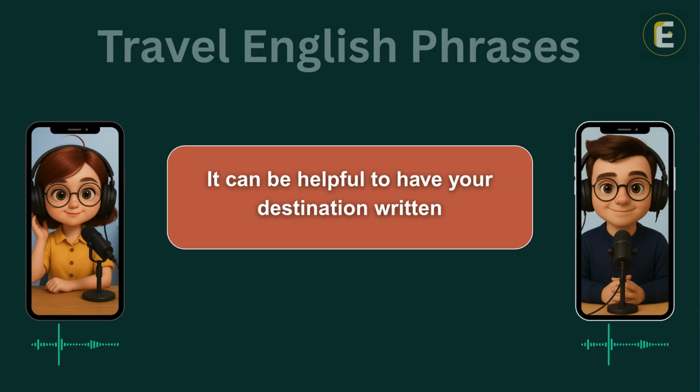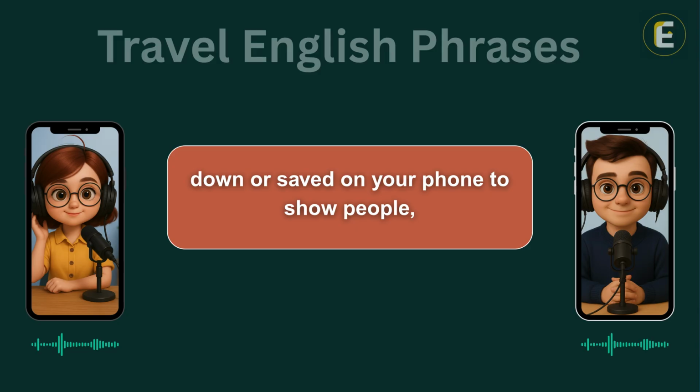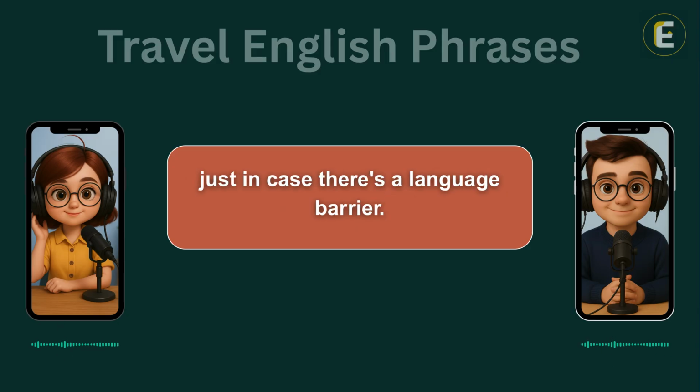One more tip. It can be helpful to have your destination written down or saved on your phone to show people, just in case there's a language barrier.